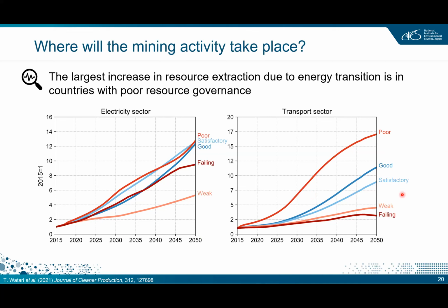We can also see a more problematic picture in the relative changes. The transition in both the electricity and transport sectors will lead to the largest increase in resource extraction in countries with poor resource governance. And this category includes the DR Congo, Guatemala, Iran, Venezuela, Cuba, and Madagascar.